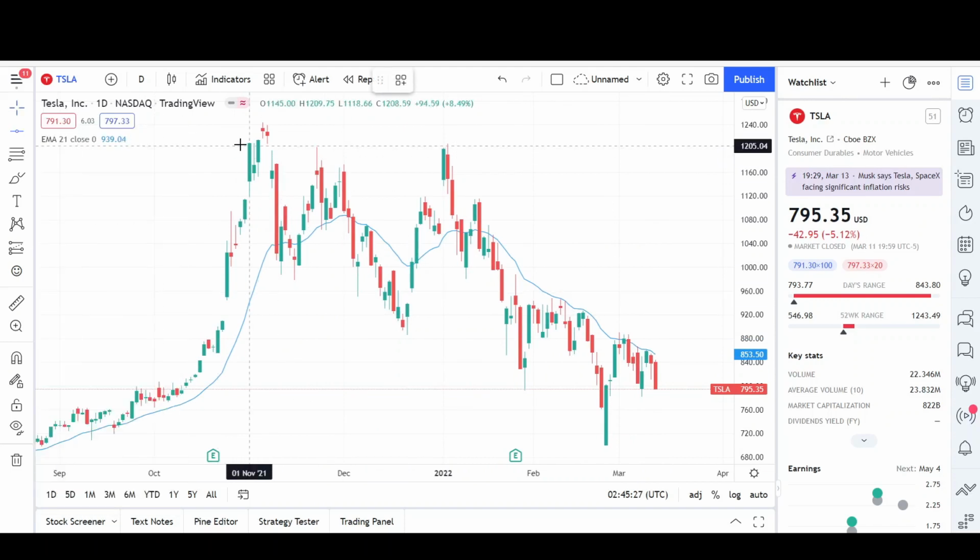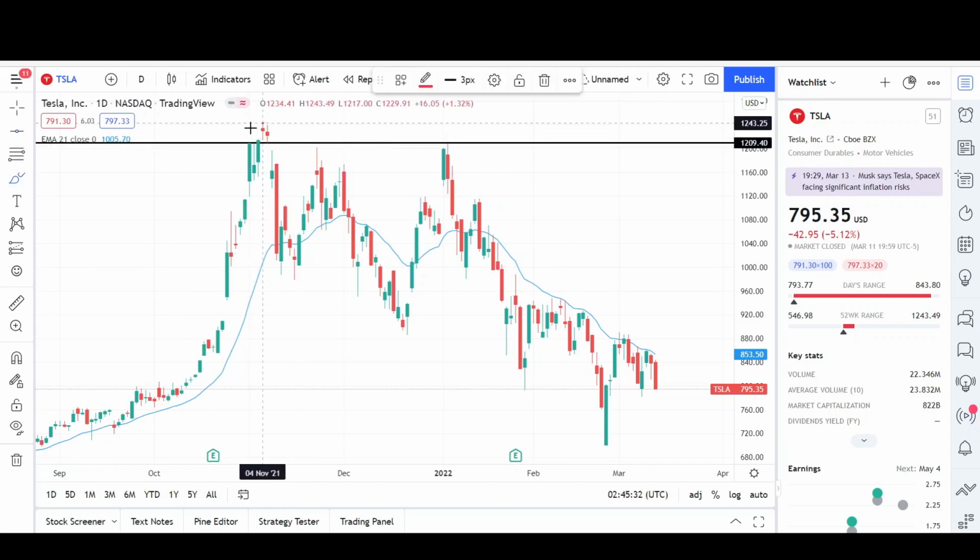You can see that Tesla had an all-time high, and then we had a triple test or a triple top. This was the first high right here. We came back to test it again, and we came back to test it again before selling off. Prices could not push through that level, the 1210 level, and we sold off and started testing other levels.